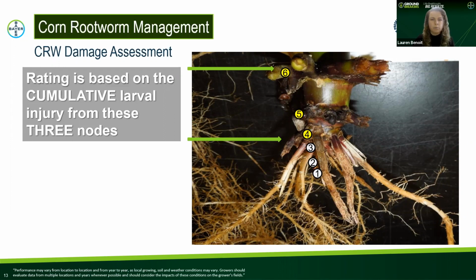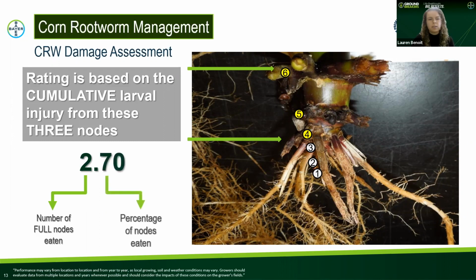The top 3 nodes, highlighted in yellow and labeled 4, 5, and 6, would be the ones you're looking at to evaluate corn rootworm damage. The score is a 2 decimal point score under 3. 0 is no feeding whatsoever, and a 3.0 would be those top 3 nodes totally decimated and not there. The first number is the number of nodes that are fully eaten. You can see nodes 4 and 5 are completely chewed down right to the rootstock.